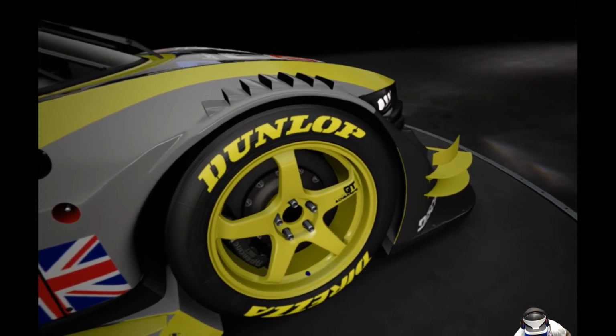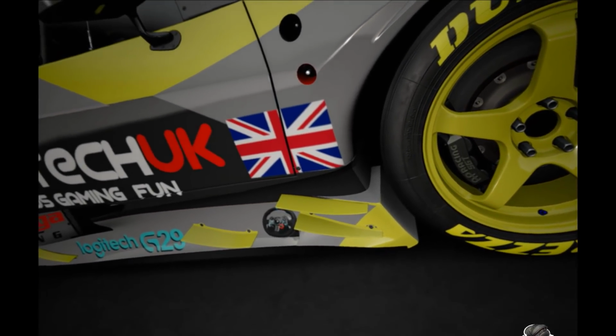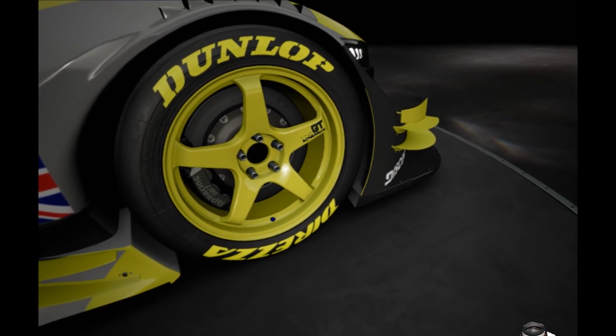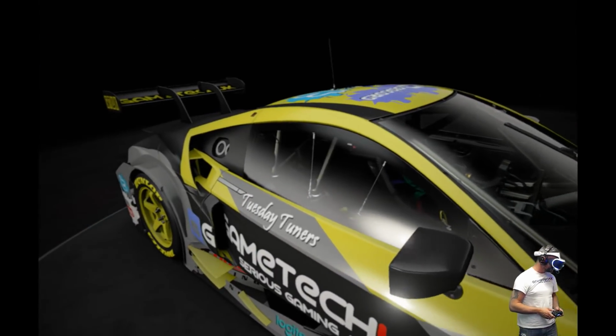I'm going to lean down. Look, you can lean right down and look at all the brake discs, the calipers. You can actually see the ridges of the tyres and the way it sticks out, all the little writing on the tyres. It's very impressive. Very impressive.